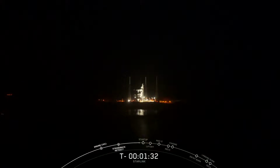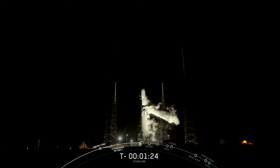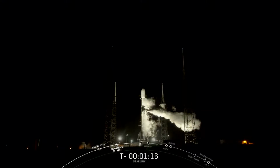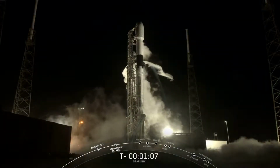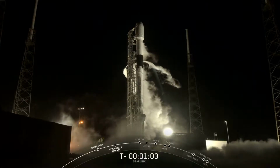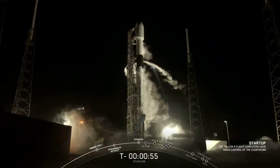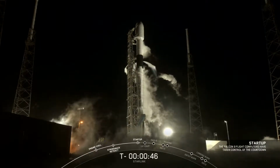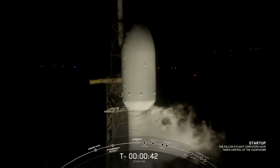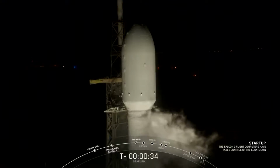So we are at T-minus 1.5 minutes from liftoff. And again, in about 30 seconds, Falcon 9 will be in startup. What this means is that the vehicle will basically be autonomously making its decision if it will continue with liftoff at T-zero. Falcon 9 is in startup. And there's that call out that Falcon 9 is in startup. Go for launch. And at T-minus 45 seconds, there was that call out for go for launch. Again, that was the Falcon 9 rocket making that decision autonomously.